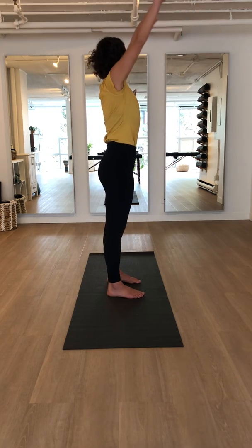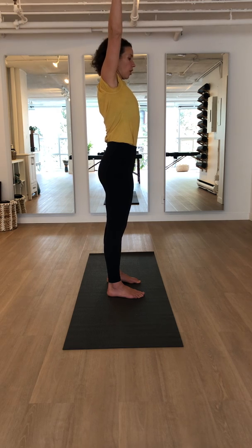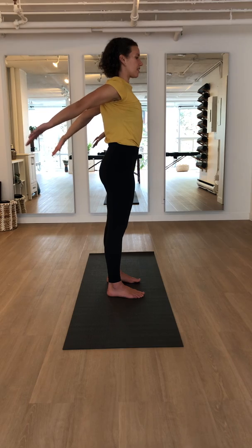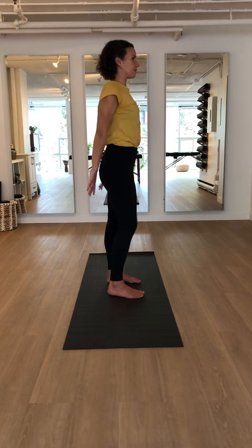We could reach the arms up, shoulder flexion, and press the arms back, shoulder extension. Just from the side, reaching up, seeing how far back those arms go. That's called flexion of the shoulder joint, and this is extension of the shoulder joint. Rotation of the shoulder joint.